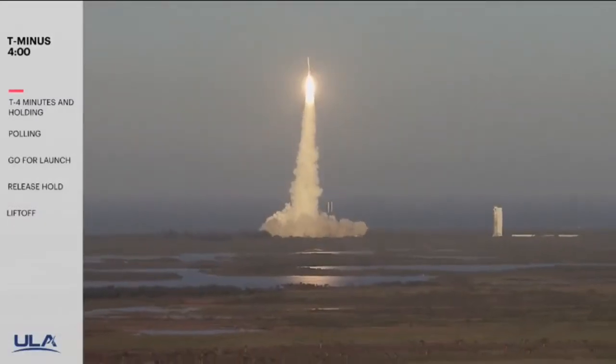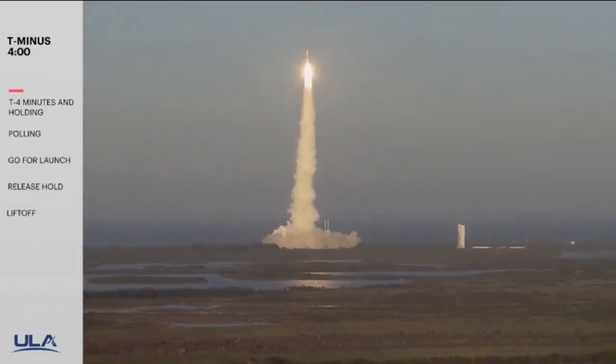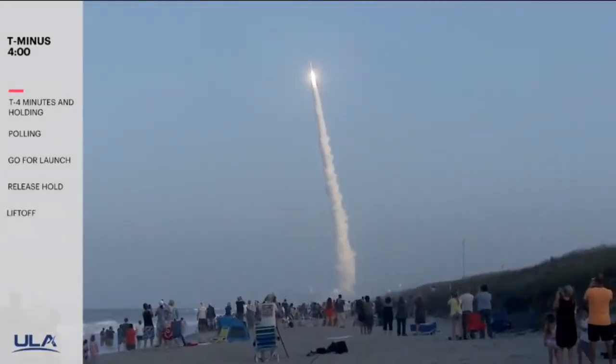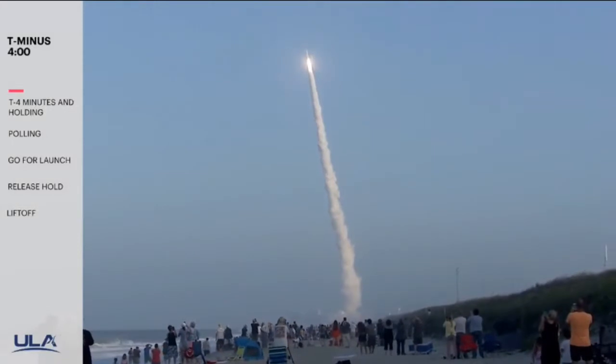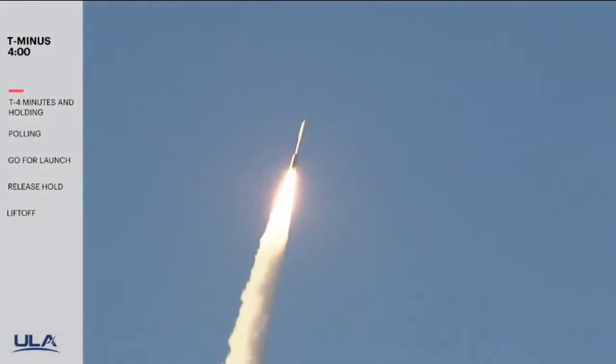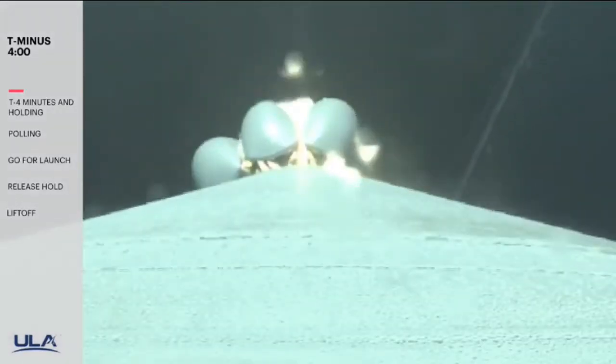The Atlas V RD-180 main engine and 5 solid rocket boosters ignite to lift the rocket away from the pad. The RD-180 generates more than 860,000 pounds of thrust at liftoff. The 5 solid rocket boosters, or SRBs, each provide an additional 348,500 pounds of thrust.